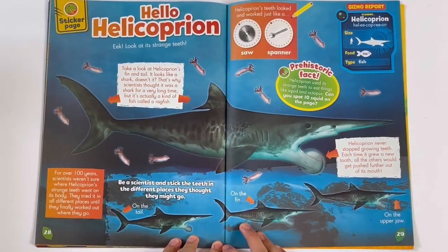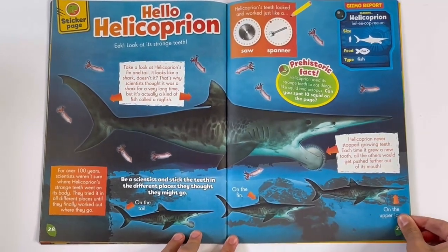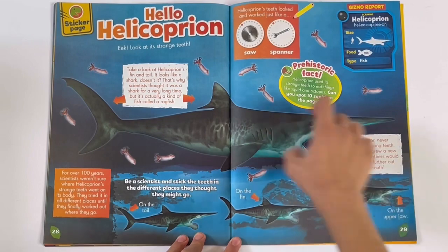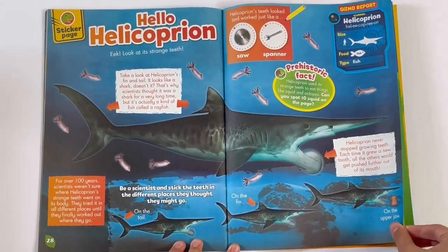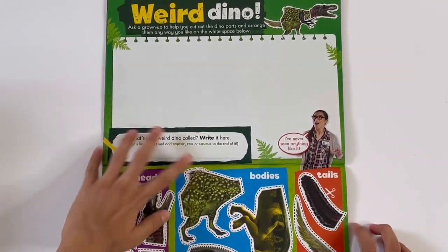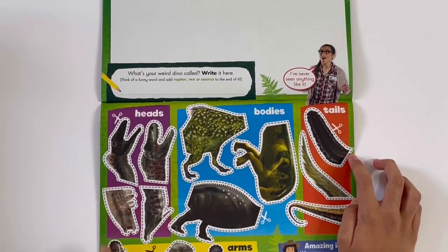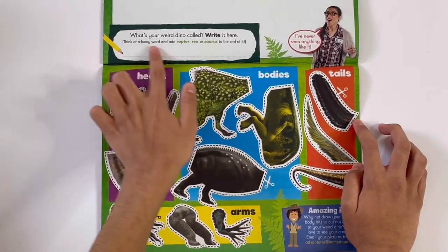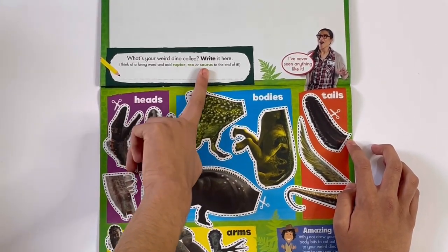Hello, Helicobrion. So you got this big dino fish. And you can see the teeth looks just like a saw. That's a spinning saw. Weird dino. So you can cut out all these parts here and make your own dinosaur. Got the heads, arms, bodies, and tails. You can give it a name, like it can end with Raptor, Rex, or Saurus.